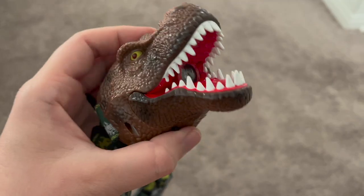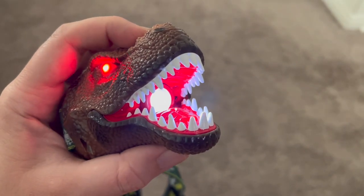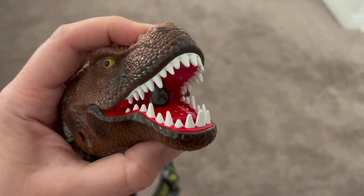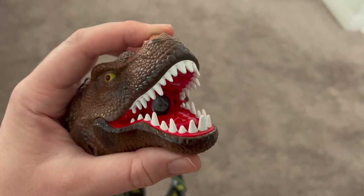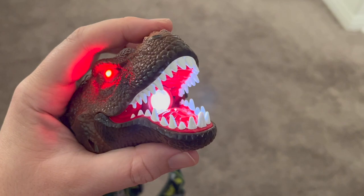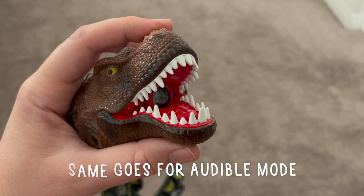We press the lower jaw of the dinosaur to open the dinosaur headlight. So you can press like this. It says in silent mode, press once. The LED light glows with the eyes at the same time. Press again to turn off. Press twice in a row. The LED light and eyes flashlight. And then press once to close.